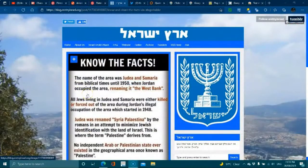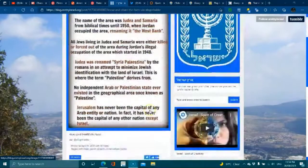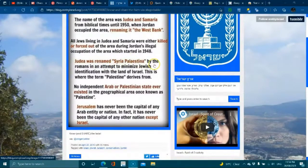I don't know if this history fact is true, but it kind of gives credence to a lot of the topics we look at, doesn't it? The name of the area was Judah and Samaria from biblical times until 1950, when Jordan occupied the area, renaming it the West Bank. All living in Judah and Samaria were either killed or forced out of the area during Jordan's illegal occupation of the area, which started in 1948. Judah was renamed Syria Palestina by the Romans in an attempt to minimize the identification with the land of Israel. This is where the term Palestine derives from.